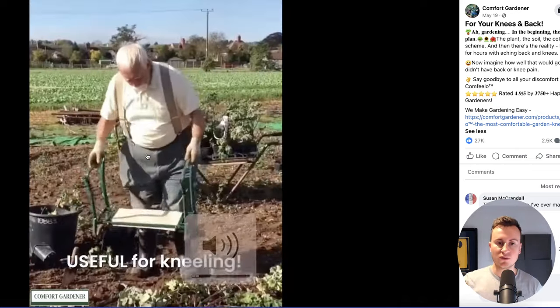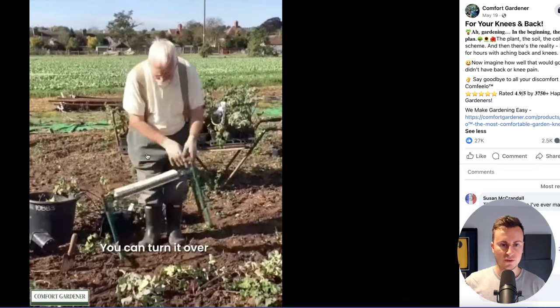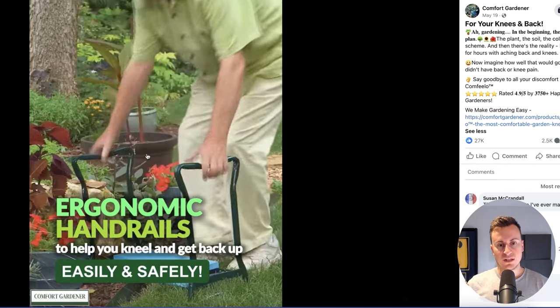It also solves the pain point of having painful knees or a painful lower back. Again, typically a pain point that's associated with an older generation. So there's three things that are just massive wins for this product and Facebook ads.